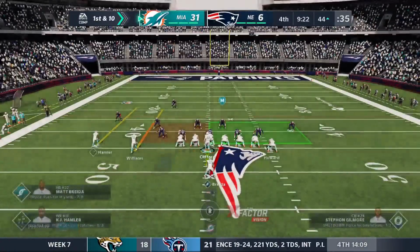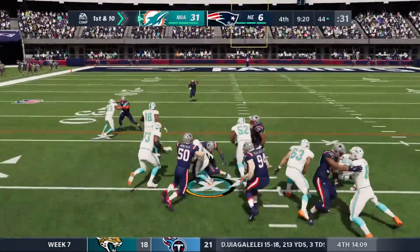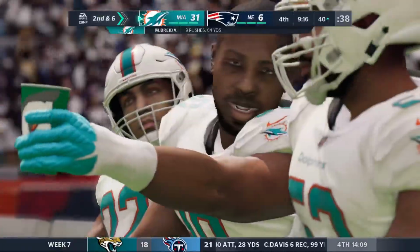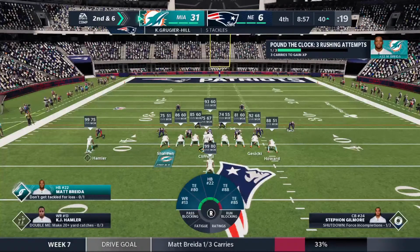Historically, this is such a tough, loud venue, but you can hear a pin drop right now. A lot of fans long gone, not used to seeing a lopsided score like this. And he takes it down to the 40 with a pickup of 4. Brandon, I've got to think this offensive line has got some smiles on its faces. And I know it sounds crazy, but they practiced for this back in training camp.